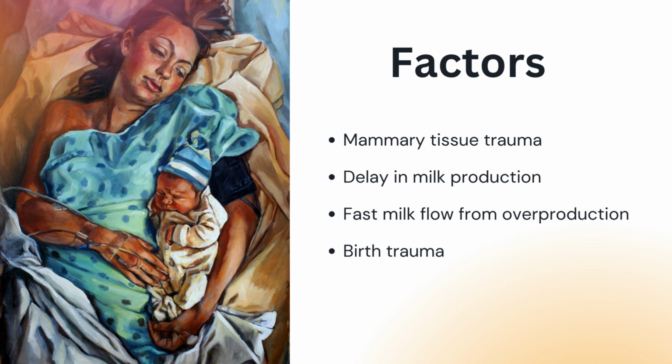There is a release of hormones that happen after birth that introduce milk production, and sometimes that can be too great and cause a little bit of an issue there. Also, maybe causing engorgement. Issues may also sprout from a delay in milk production, or from a fast flow from overabundant milk production, which may overwhelm the baby, or if birth trauma happens, that can take an emotional toll on the parent.